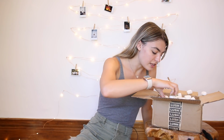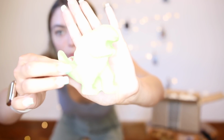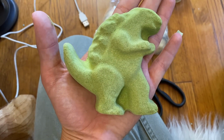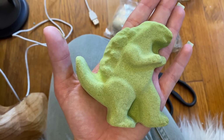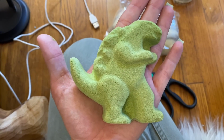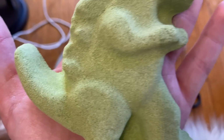So we are going into something I have never tried before, but let's see. Okay, so we got this guy. Oh, it's too bright to focus. Okay, I'm gonna pull it on my phone. So this guy I'm holding is called Roar. It seemed pretty interesting to me online. It was a cute little shape to add to my bath bomb jar. So I figured I would give him a shot, but look at how cute.